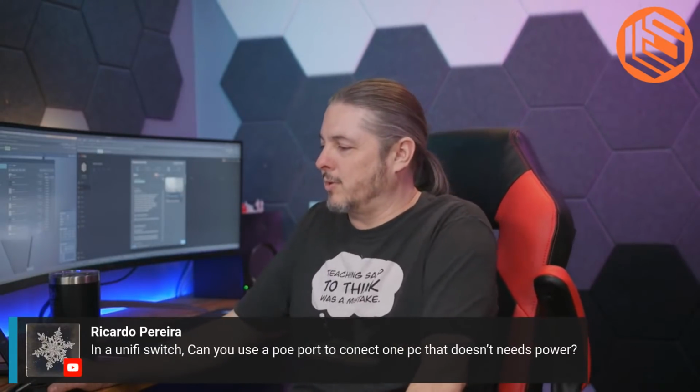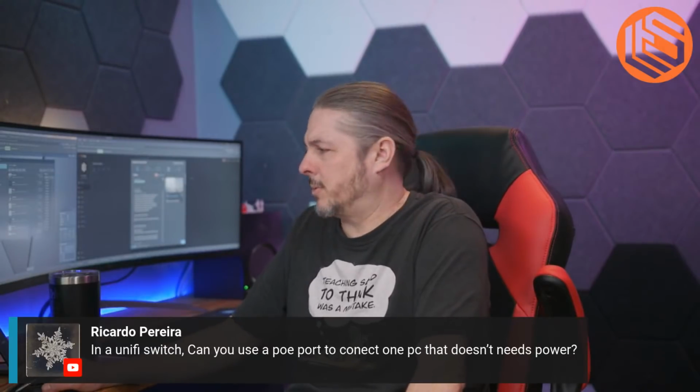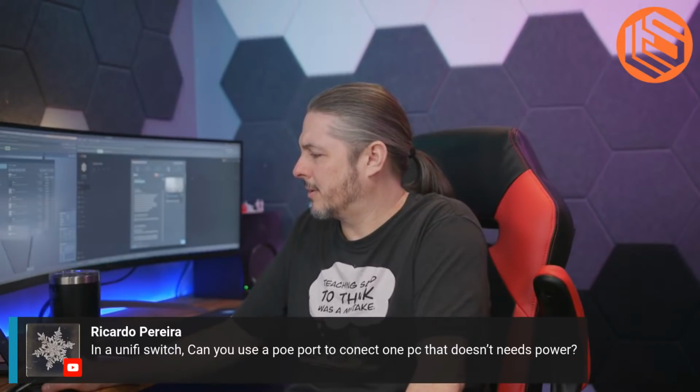In a UniFi switch, can you use a PoE port to connect one PC that doesn't need power? You don't power PCs over UniFi switches, so I don't understand the question.